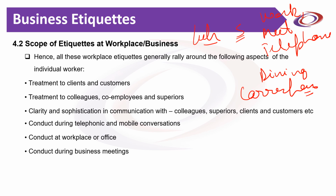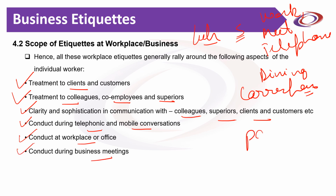Generally, they rally around the following aspects. First, how we provide treatment to the clients and the customers. Second, how we treat our colleagues, co-employees and superiors. Clarity and sophistication in the communication when we are communicating with the colleagues, superiors, clients, when we are conducting ourselves during telephonic and mobile conversations, our conduct at workplace or office, conduct during business meetings. Are we polite when we are talking to our subordinates or even our superiors? Do we have good manners?